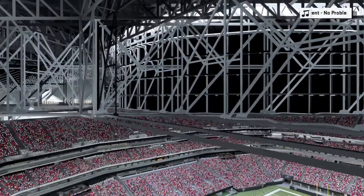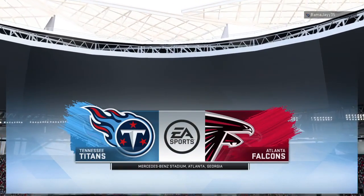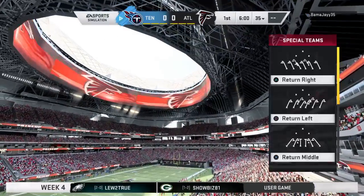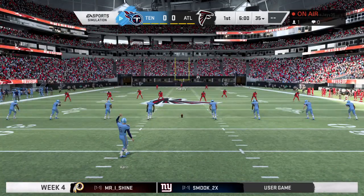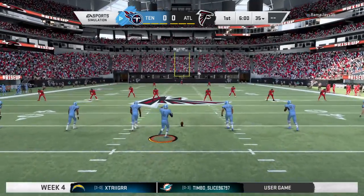All right, Coach, we are pleased as always to be bringing you coverage of the National Football League on EA Sports. A moment ago, here was the scene. The Falcons coming out from their tunnel to the roar of all the folks here in Atlanta. We're ready for football as these Falcons get set to match up with the Tennessee Titans.